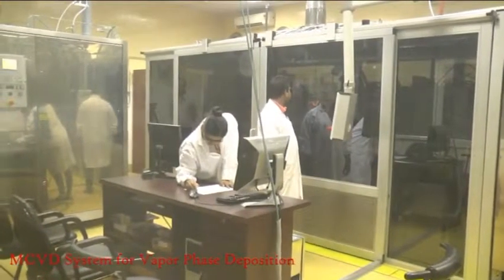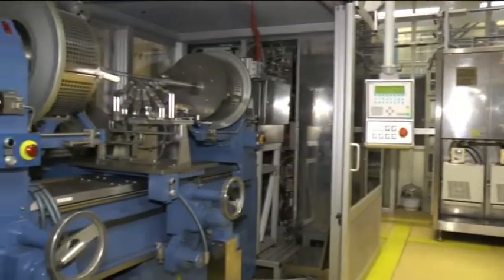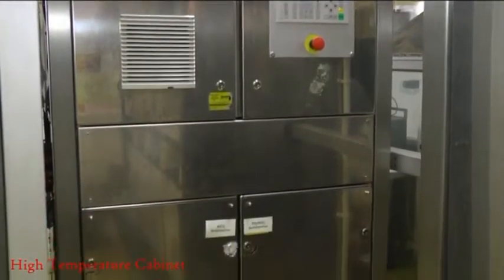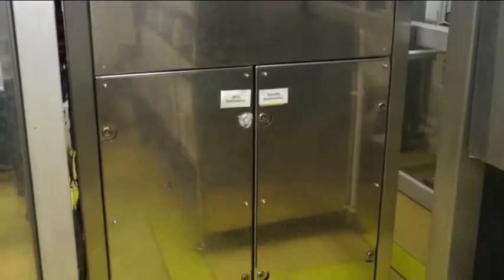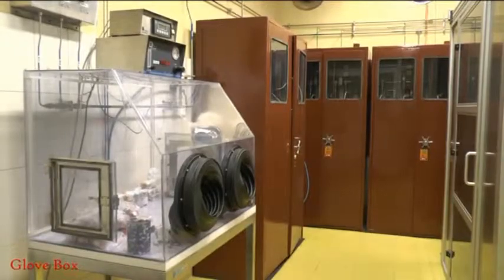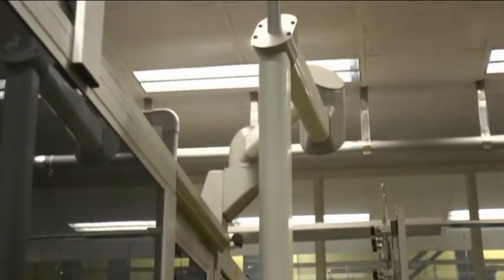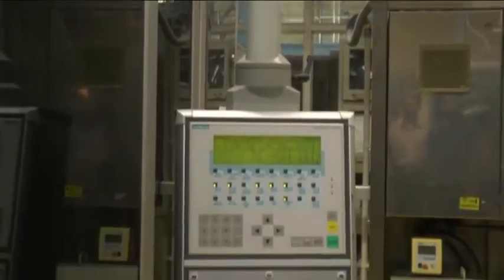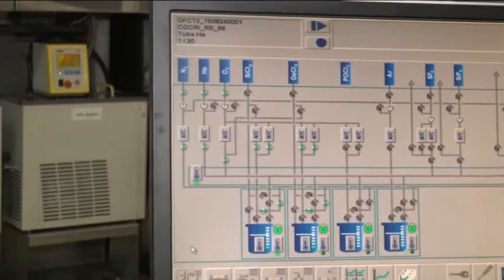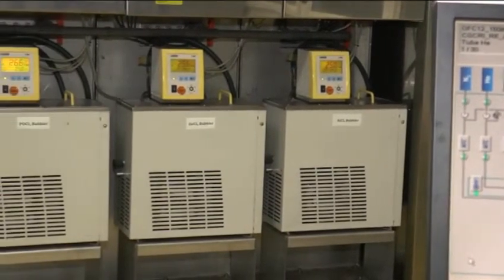CSIR-CGCRI has a state-of-the-art MCVD system for vapor phase deposition of rare earth and aluminium to fabricate active and passive fiber preforms. Diligent study since 2010 has resulted in optimized process parameters yielding reproducibility greater than 90%, which has not been achieved by any other MCVD process till date.